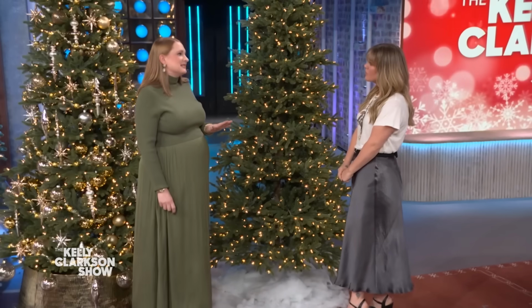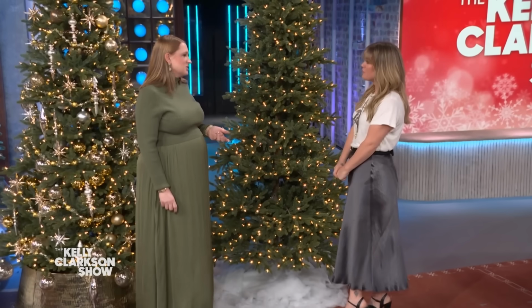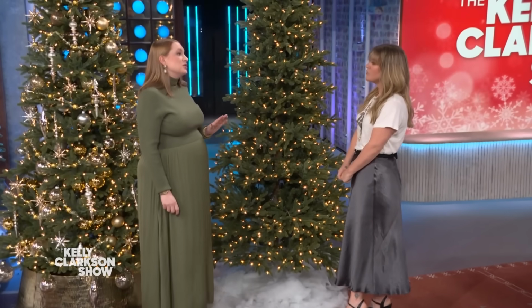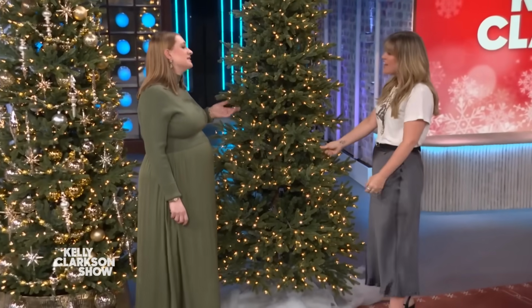But this year for set, we're partnering again with our friends at Balsam Hill, and they have an amazing collection of artificial trees. They have so many styles and sizes to choose from. They come pre-lit. They're beautiful. Yes, pre-lit, everybody, pre-lit. It's so much easier. So we've chosen a Norway spruce to be one of our hero trees for set as a nice nod out to the plaza.